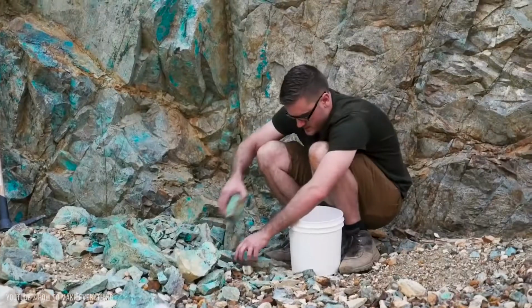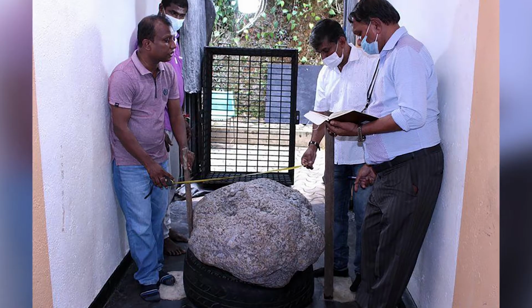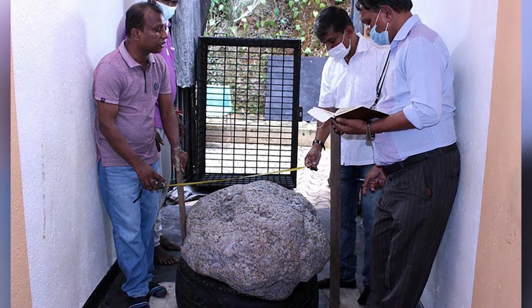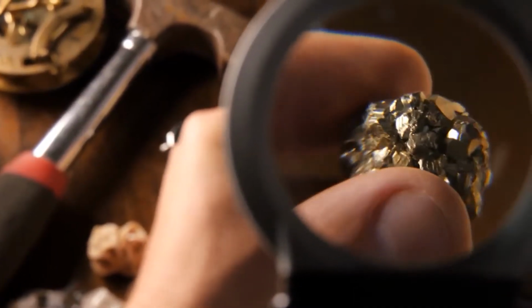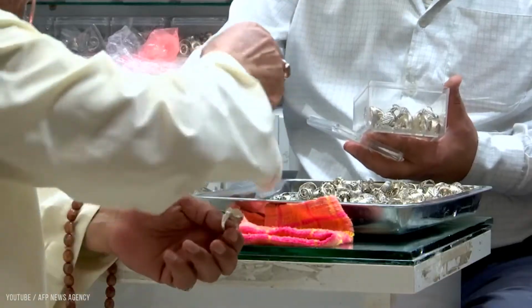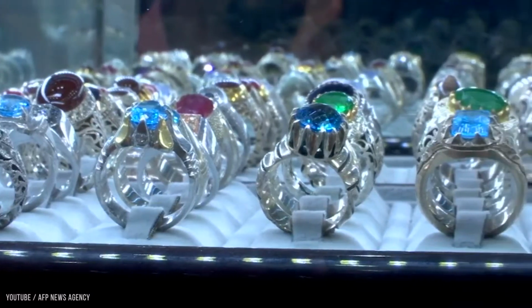Where was it found? For privacy and safety reasons, the man who owns the stone has not disclosed much information about himself to the public. It's understandable. You can only imagine the kinds of people that would show up at his door. What we do know is that he goes by the name of Mr. Gamage, and he is a third-generation gem trader.